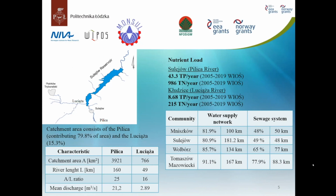It is also according to Polish law, because according to our regulation, it is not profitable to build a sewage network when there are less than 120 people per 1 kilometer of newly built network. So, due to the fact that this is a low-density area, it is not profitable to build a sewage network. So these houses are equipped with septic tanks, very often leaking septic tanks. That's why we have a huge load of nitrogen and phosphorus that come to the Soleil reservoir from point sources of pollutants. The whole catchment area of the Soleil reservoir consists of 2 rivers.